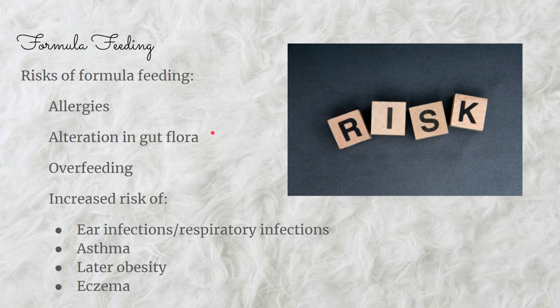There is an alteration in gut flora. Formula promotes the growth of different types of bacteria in the baby's intestine than breast milk does. Breast milk has a lot of good probiotics that promote the development of healthy gut flora. And a lot of our health that's being found out is related to our microbiome. So that's sort of a big thing.